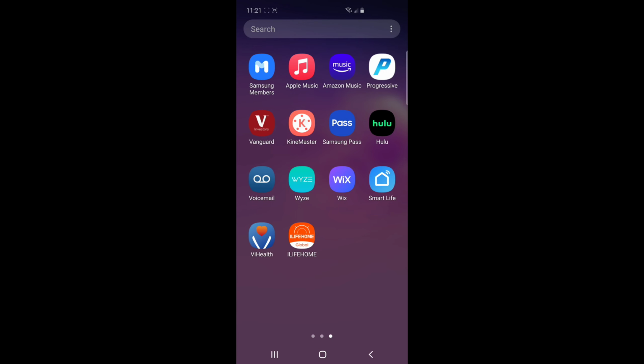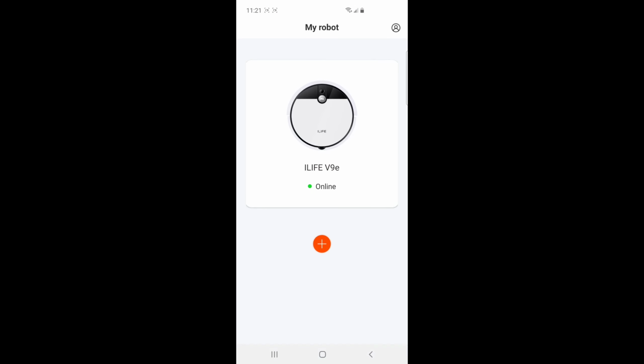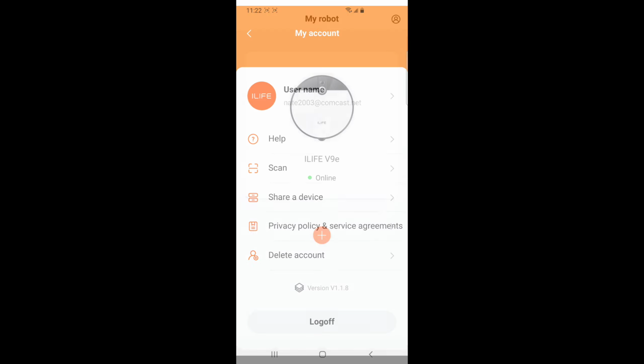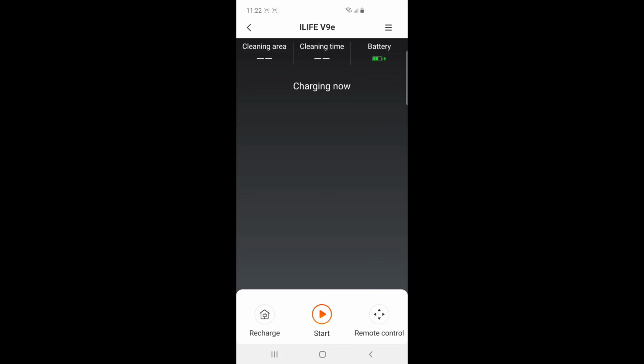Let's go ahead and check out the app here. It's fairly basic, but once you launch the app, you arrive at the main menu. You can actually add a new robot. And then in the top right-hand corner is the account information, which has your email address and all that personal information. So let's go ahead and jump back and jump into the robot vacuum itself.